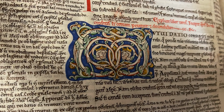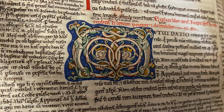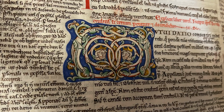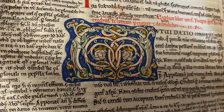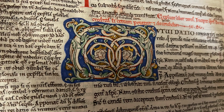Is it unusual as well for the artwork to be two-thirds down the page? Or is that just the start of the next chapter or something like that? Yeah, it's probably just the start of the next section. And that's incredible. The blue is really lovely, vivid. Isn't it?